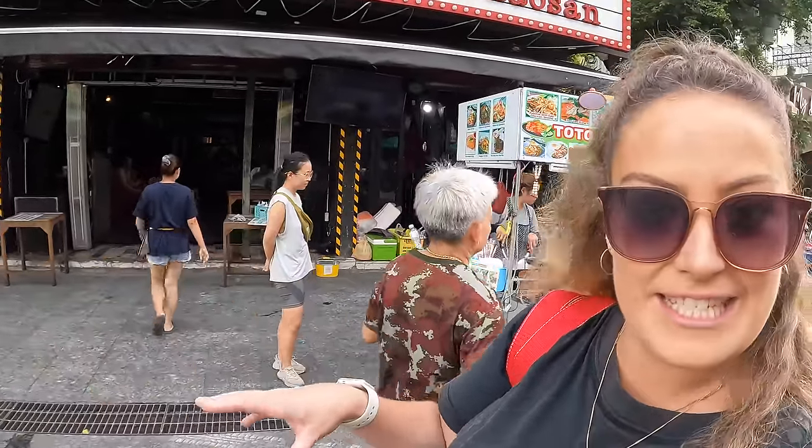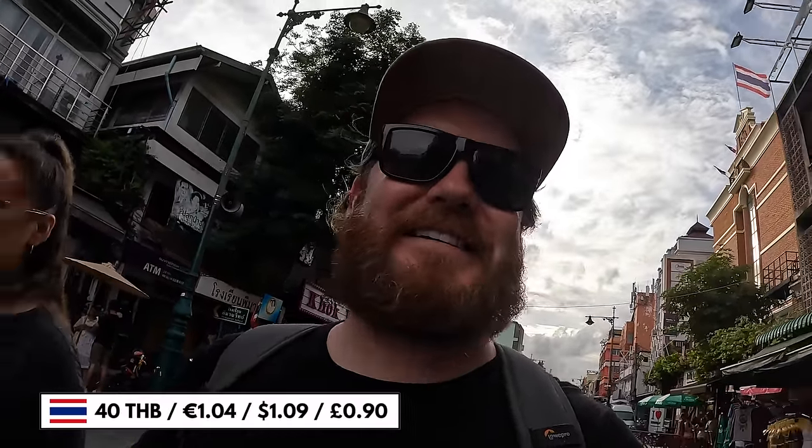So yeah, that will give you an idea. If you actually go to a street stand, you can get it for really, really cheap. The cheapest on the menu there, obviously the spring rolls were 30 baht, but you can get a pad thai there for 40 baht. That's cheap. So it's very important to point out when we talk about costs and the expense of something, it is all relative.